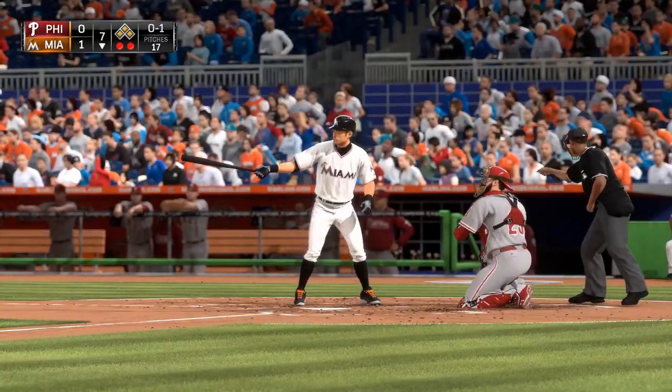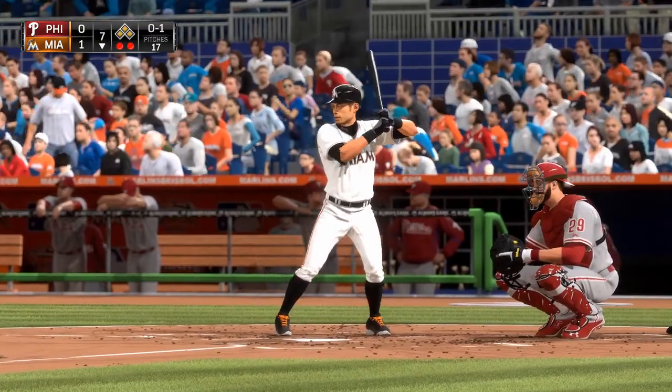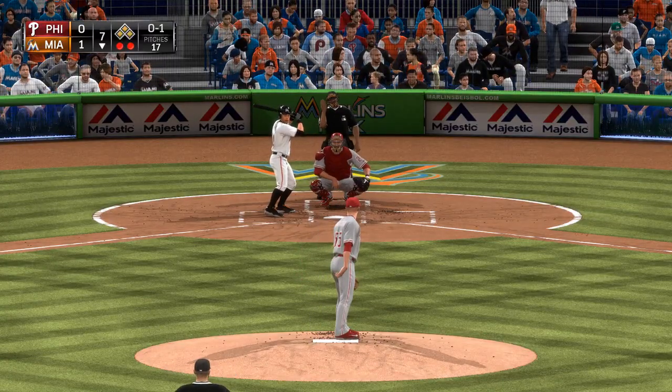And here's a called strike now to the 41-year-old vet. It's 0-1. Yeah, definitely taken all the way. Not a bad idea with the bases loaded. Bases are loaded here, 2 down.